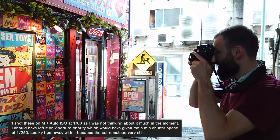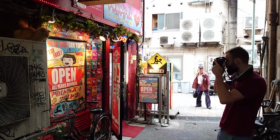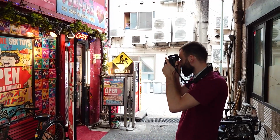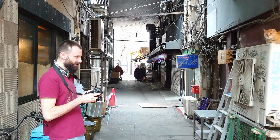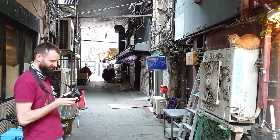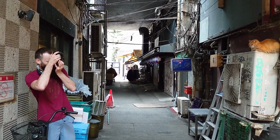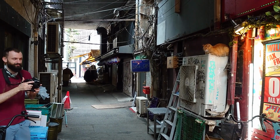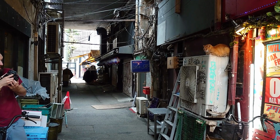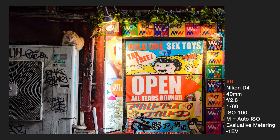But okay, so I did the obvious thing. This is again a good example of working the scene. And I'm glad the cat is cooperating so well because at first, of course I'm gonna get right in there and get a close-up shot of the cat. But then I'm gonna start thinking, how can I include context, right? So I'm trying to include this sign, which is, by the way, an adult toy store. And it's tax-free. So I'm getting the open sign, the sex toys, everything.